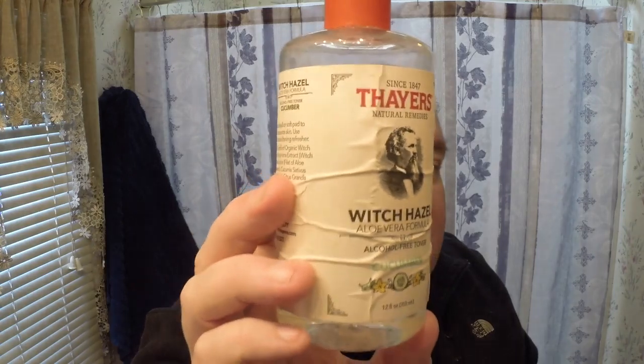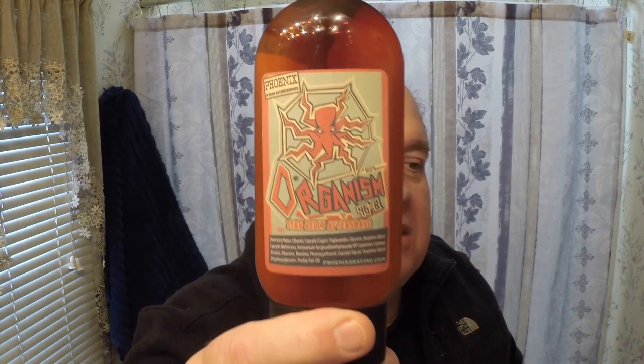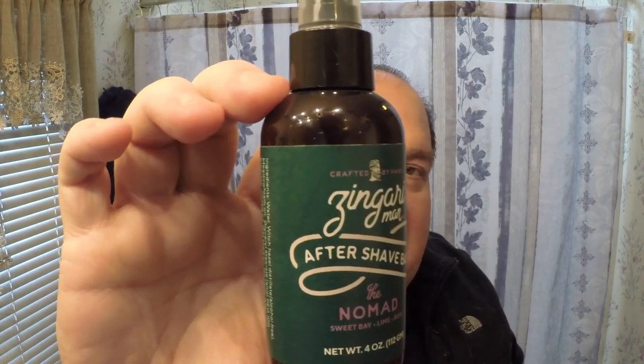My second would be some Thayer's Witch Hazel. And this just happens to be the cucumber, but I have it in a couple different variations. But this is good. And my next one would be pretty much any star jelly from Phoenix Artisan Accoutrements. I just picked Organism 46B because that is my favorite scent from Phoenix. And my next post-shave is Zingari Man Nomad. I love the Zingari Bombs. They're awesome.